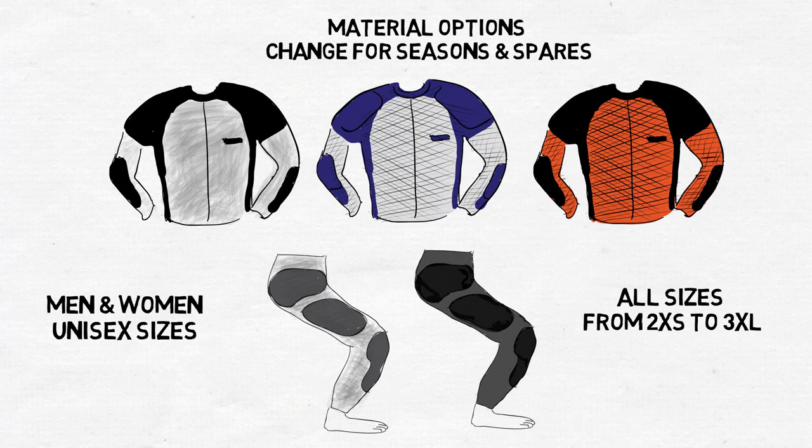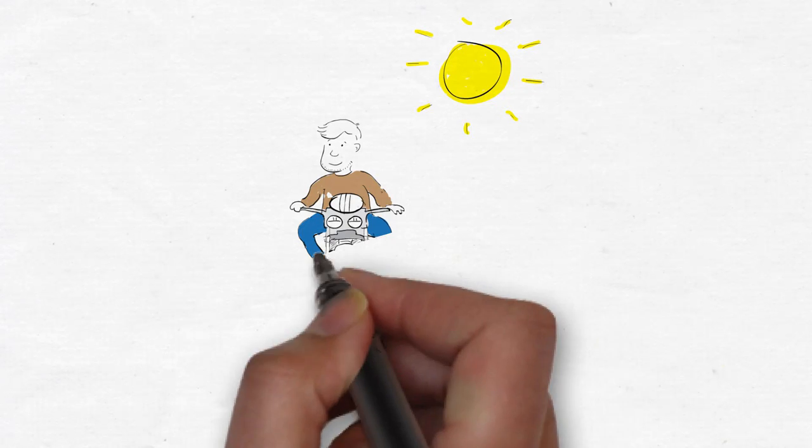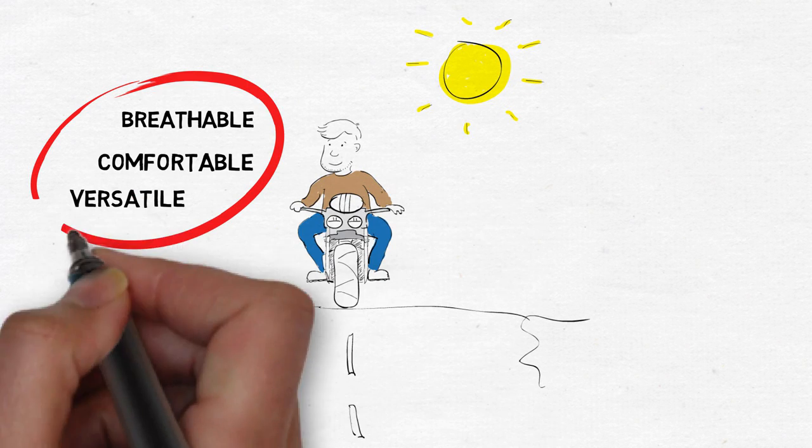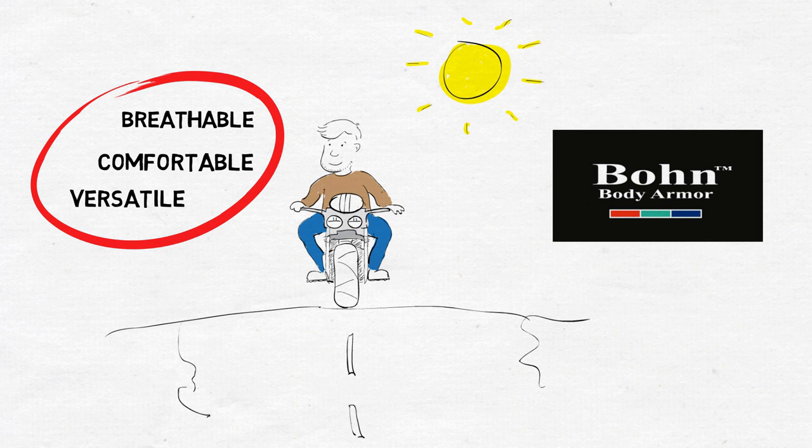That would be an awesome concept. Ultimate comfort, versatility, and protection. Wear what you like over the top. But guess what? You can get it now.